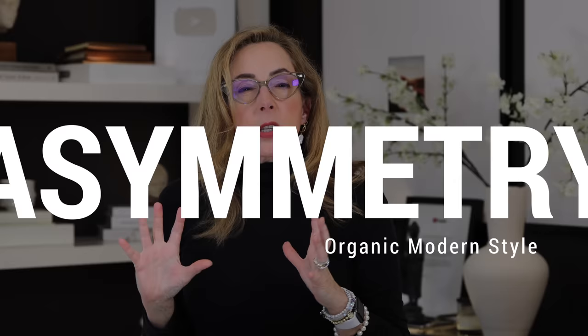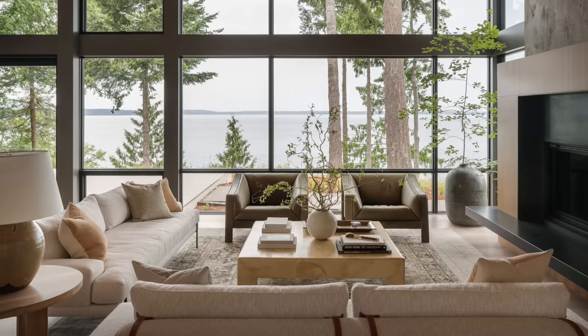Okay, so the number four element that you want to consider is asymmetry. Now, here's the deal about asymmetry: you can do a formal layout like we saw in the first big photograph that we showed you, but it doesn't have to be that way. One of the hallmarks of a contemporary layout is asymmetry. So if you want to have an unexpected and warm and interesting space, you want to think a little bit about asymmetry because it ties in that sort of curved or unexpected point or change.